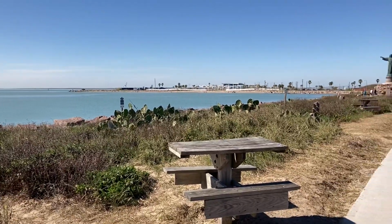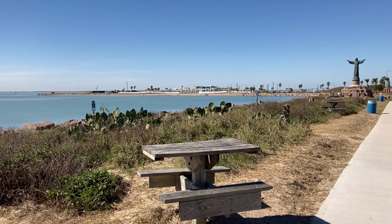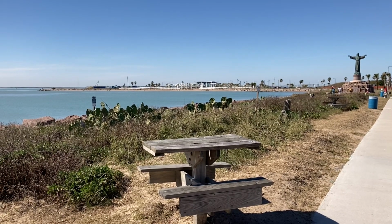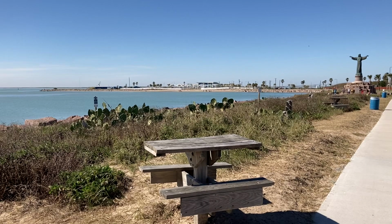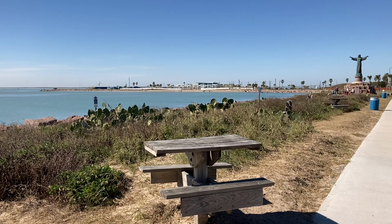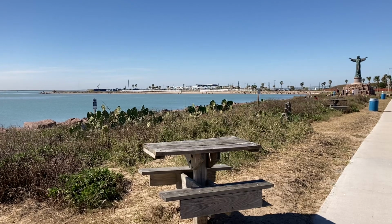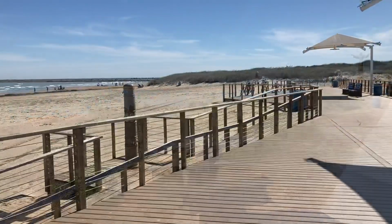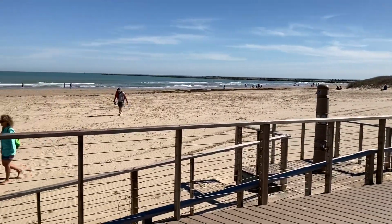This is a very nice park. I'm going to show you the park map. This would definitely be worth splurging on. I'll show you some of the prices and give you a brief look at the park map. But this is within walking distance to a lot of the tourist attractions here on South Padre Island. It's a gorgeous beach, isn't it?